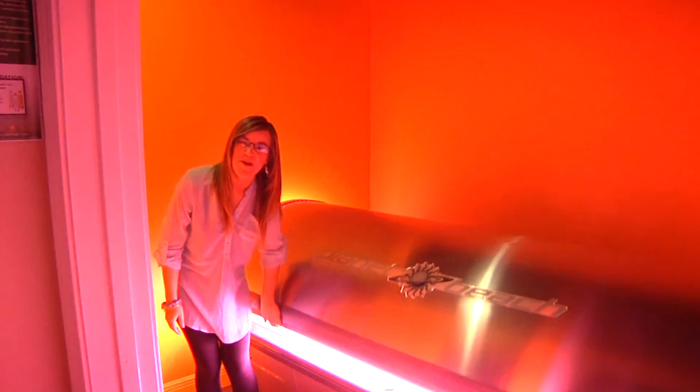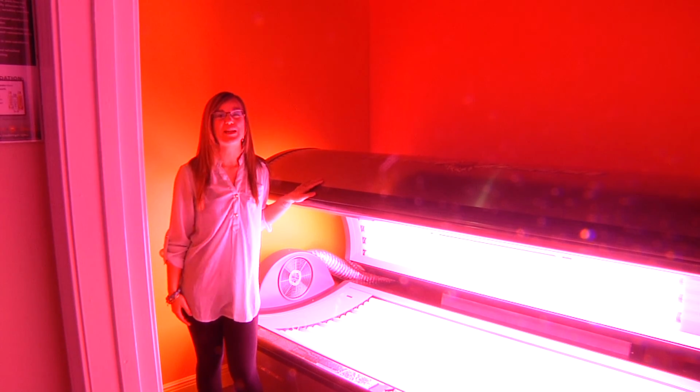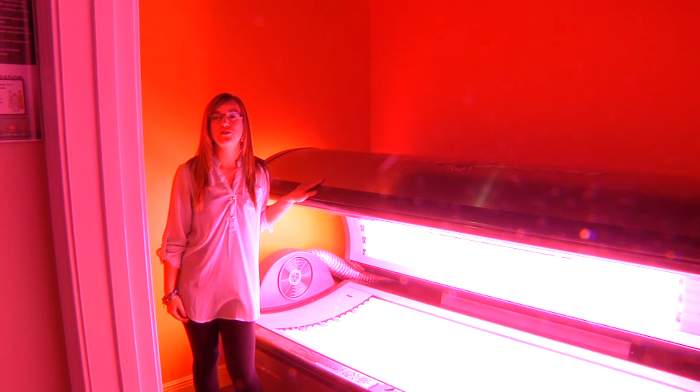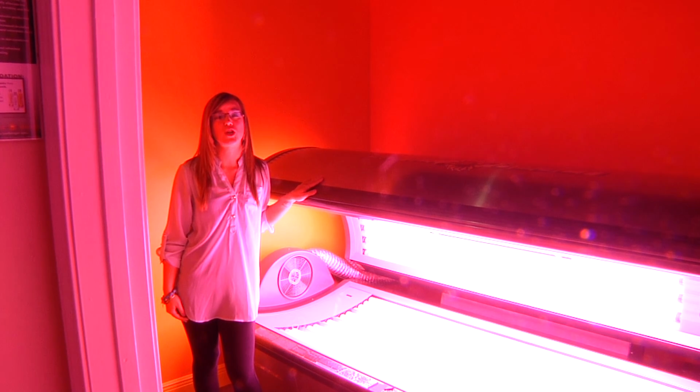This is our red light therapy. It's an overall skin repair for the body. It helps break down cellulite, it helps repair scars, stretch marks, inflammation, and it also helps boost your collagen for fine lines and wrinkles. This is our hydro massage bed.